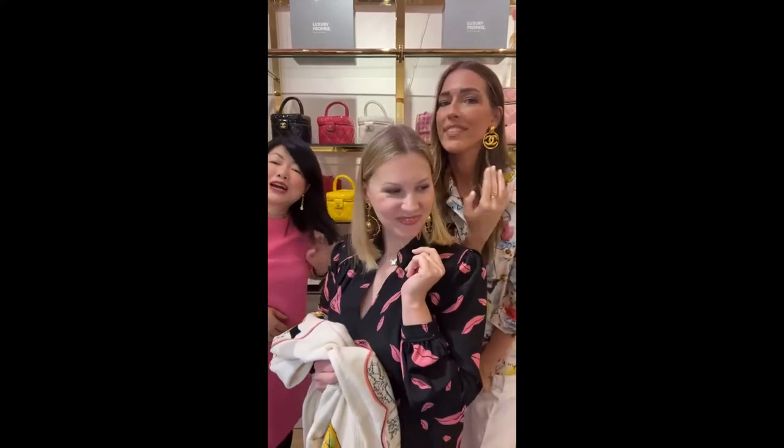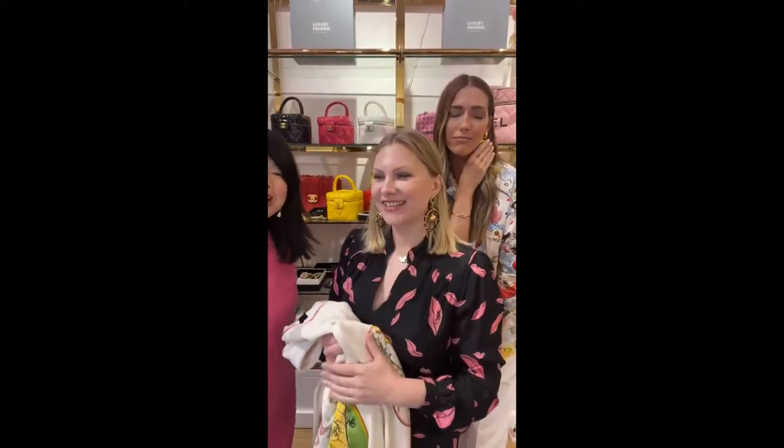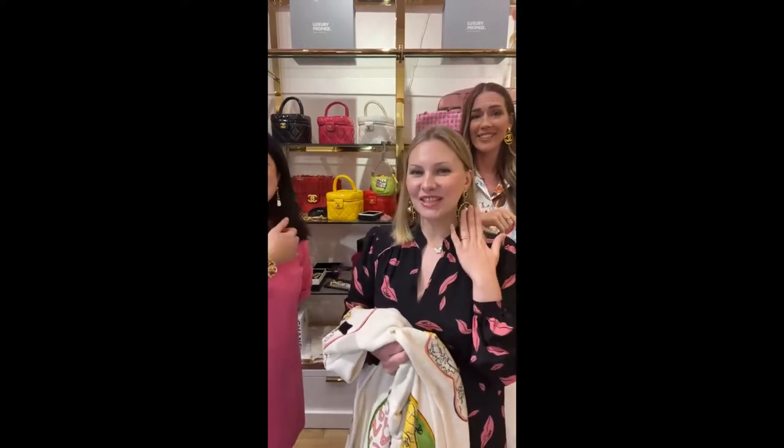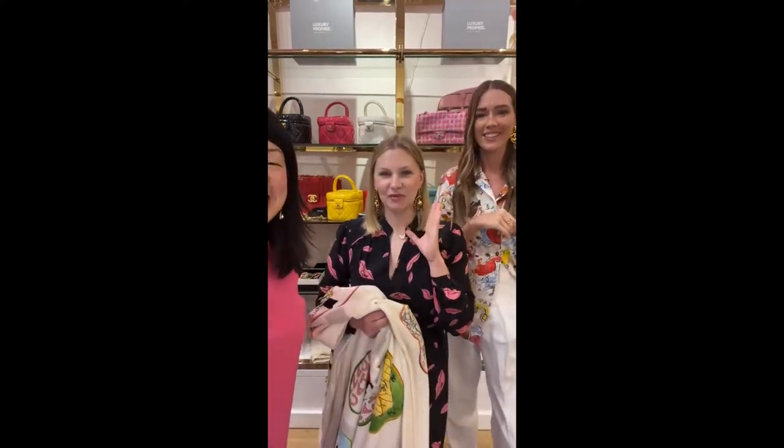I love this. All the earrings that we're wearing tonight are for sale. Yes, they will be coming up in tonight's show. I will be crying. You will cry. These are literally the most comfortable earrings ever.